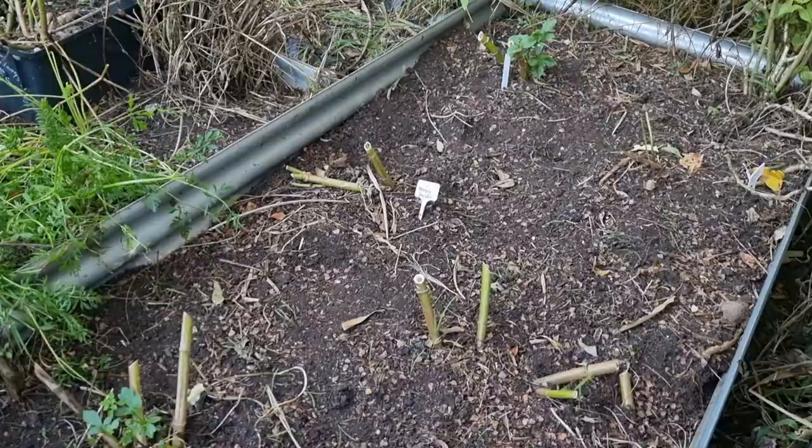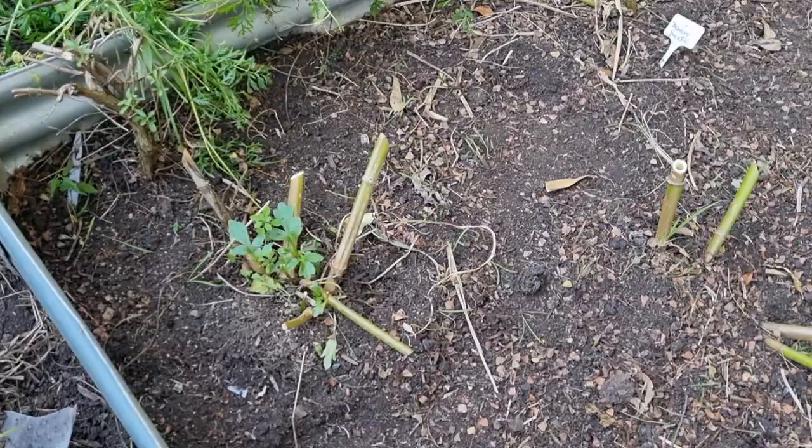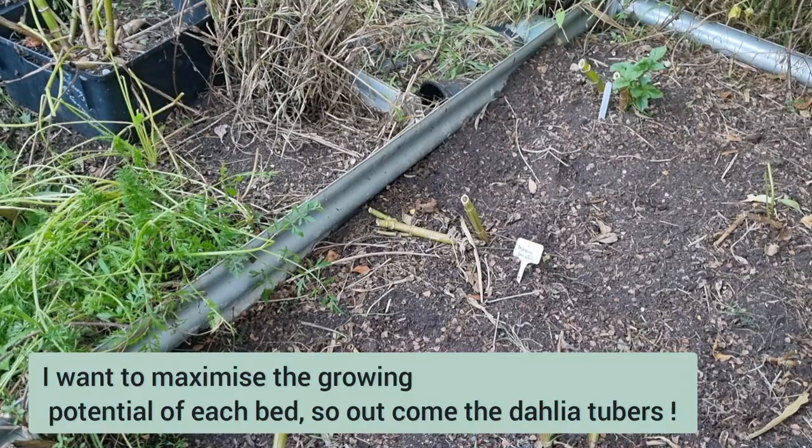It does look quite messy over here at the moment, and it will look that way for probably the next week or so as I make steps to cut back all of the dahlias. So this is what these stems are all in here. They're dahlia tubers underneath the ground. Now, usually with my dahlias, I leave them in there and I can overwinter them in the ground. However, I have put so many new tubers in this year, they're taking up a lot of beds. And I think what I'm going to do is just dig the whole lot of them out.